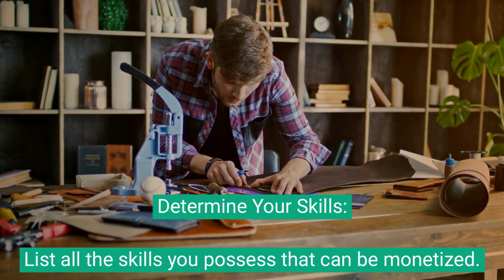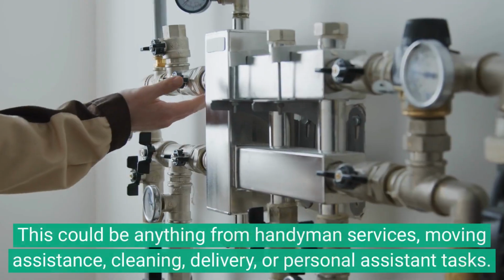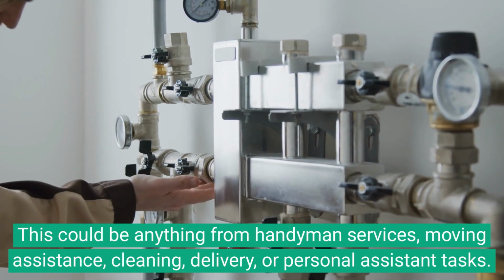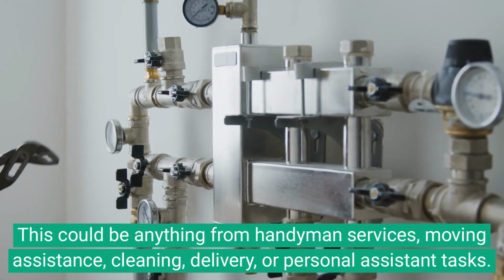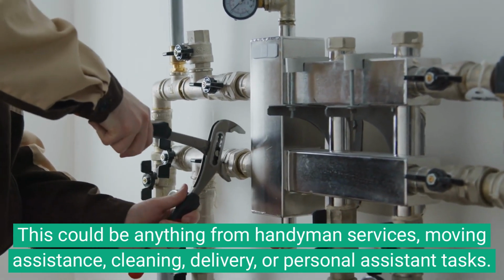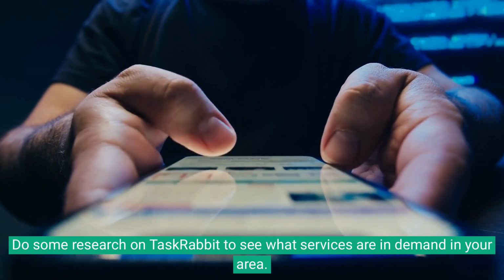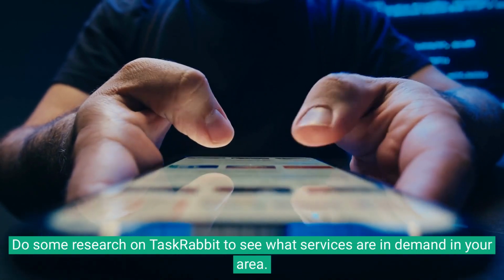Determine your skills. List all the skills you possess that can be monetized. This could be anything from handyman services, moving assistance, cleaning, delivery, or personal assistant tasks. Do some research on TaskRabbit to see what services are in demand in your area.